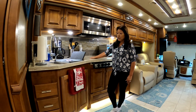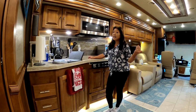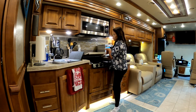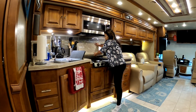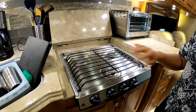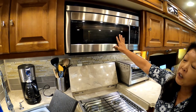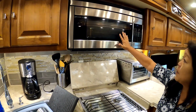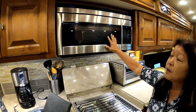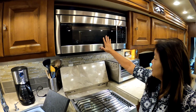Okay, well this is the kitchen. This is where I cook most of the time. There's sometimes I have a Blackstone outside, I'll cook there. But this is the stove. Right here, we have a propane stove. It has 3 burners on it. Cooks very well, very efficient. Up here we have a convection microwave that does pretty good at 350, 375. Anything above that, it seems to struggle a little bit.